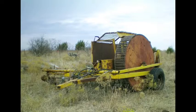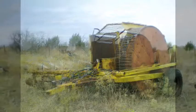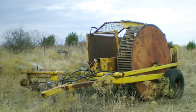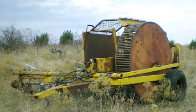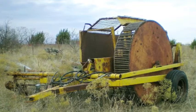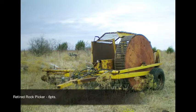I'm looking at Retired Rock Picker, which I awarded 6 points. This is an image that, for me, didn't really offer anything that drew me into it. On the plus side, I like the fact that it doesn't appear to be manipulated in any way. It's natural color. It's a straight-on 3/4 angle shot here. It's what our world looks like, which is one of the things I try to look for in a photograph.